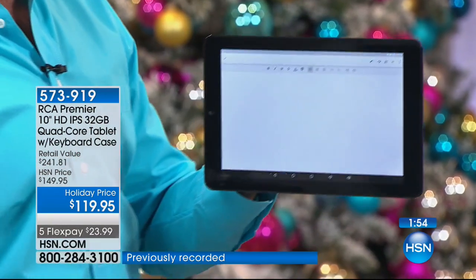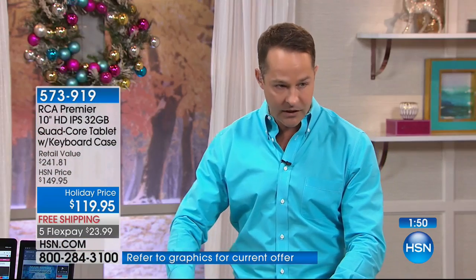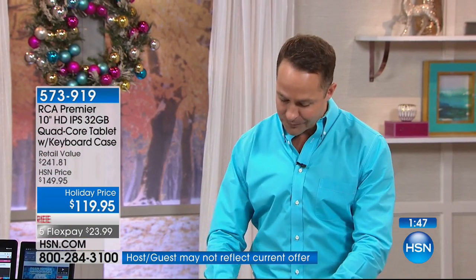And the next thing I'm gonna do is set my tablet down because I wanna show you guys just one or two other quick features here. So this is going down on the table and we'll take an overhead look. I'll try to get that all squared up for you.